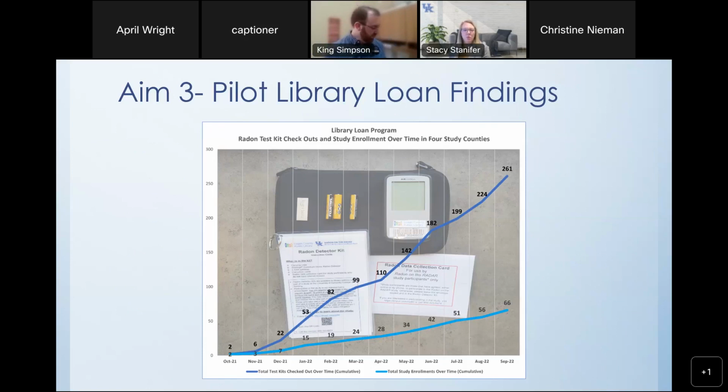Of those who have enrolled in the study and reported to us their 2-week long-term average radon value, the overall average of those participants was 8.7 picocuries per liter, and that ranged from 0 to 133.4 picocuries per liter. Of the participants who reported to us, 39% of them had radon values at or above the EPA's action level of 4.0. So we have a lot of folks who are discovering that they have high radon in their homes.